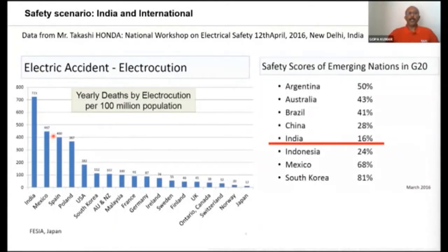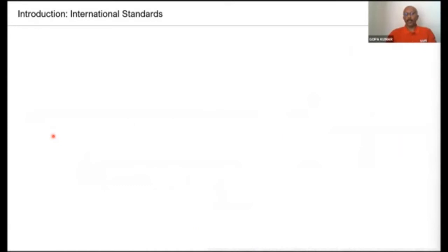They also made a survey asking several questions to electricity users, and then they put marks, safety scores, for each of the questions. Finally, the safety score which we got is 16% out of the G20 nations, probably the country with the least electrical awareness. What it means is, most of the electrical safety points which we think we are aware of are really wrong. So I'm just trying to explain some of the points which we need to take care of while doing the electrical installation.